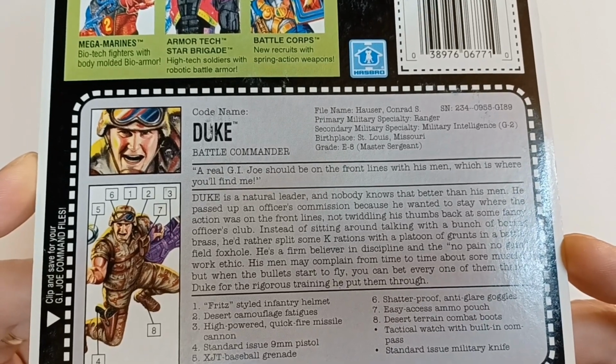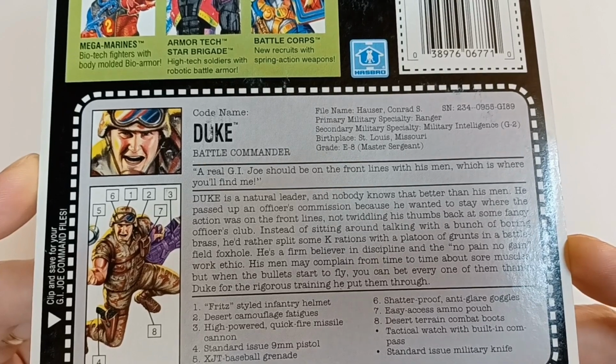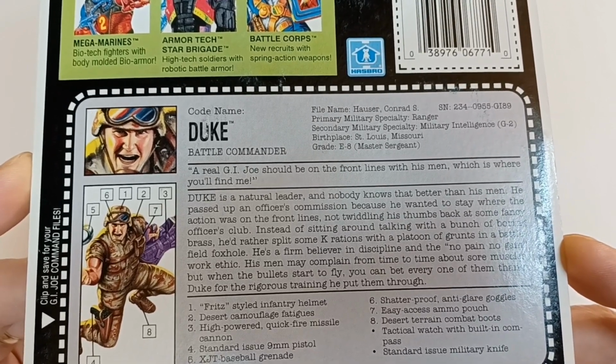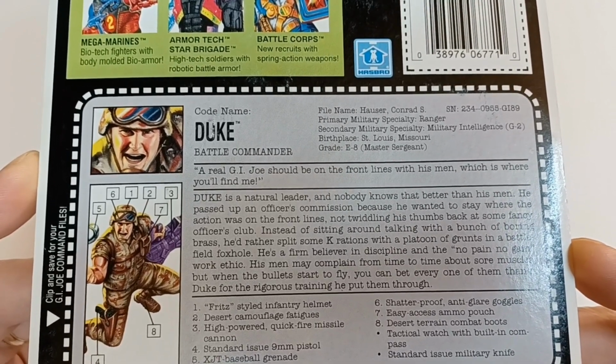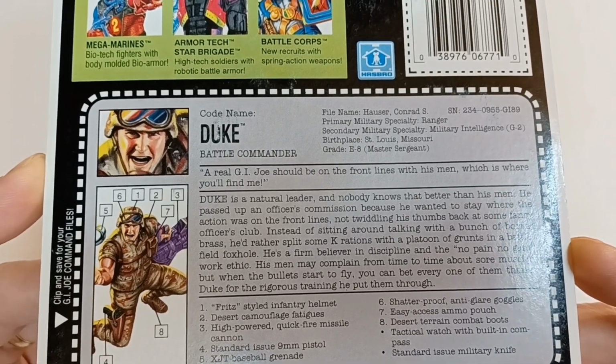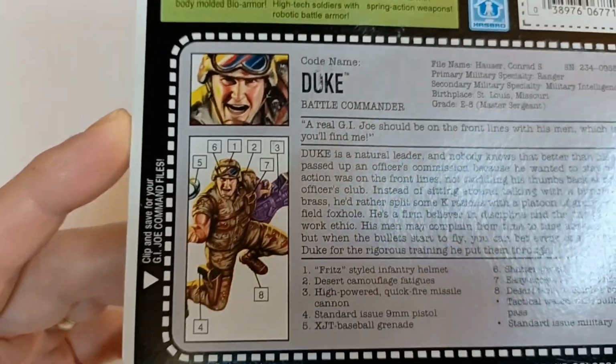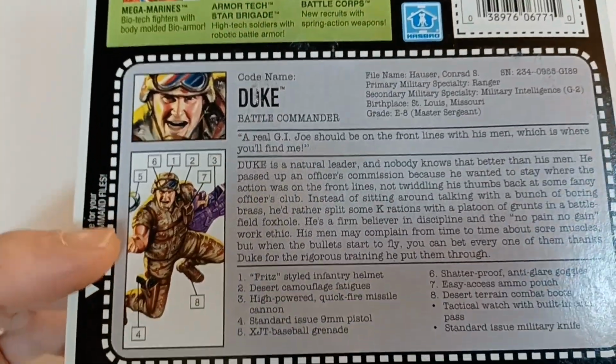He's a firm believer in discipline and the no pain, no gain work ethic. His men may complain from time to time about sore muscles, but when the bullets start to fly, you can bet every one of them thanks Duke for the rigorous training he put them through. Here's a little diagram of the picture on the front.